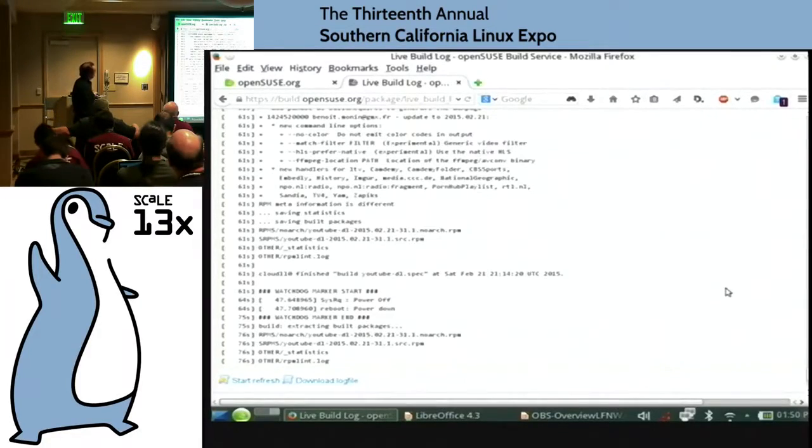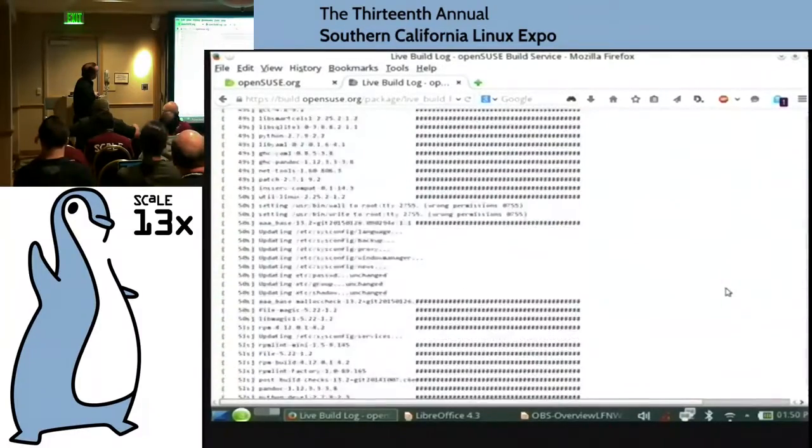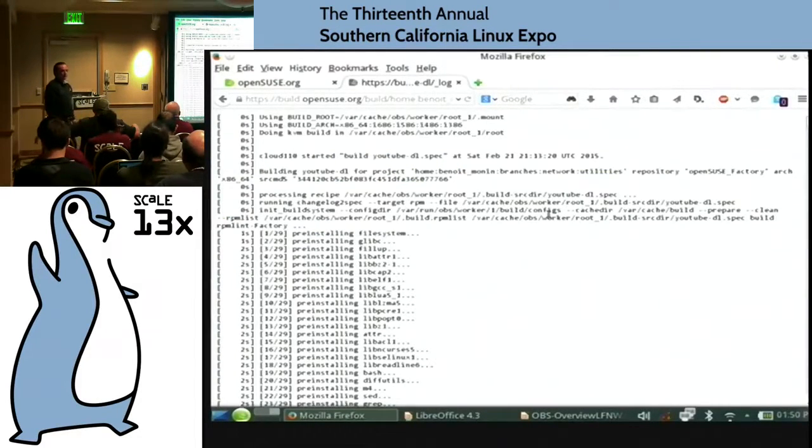So now we clicked on that build link, and what we did here is actually look at the link. And this is where it's really cool that it shows you exactly what's going on in the build root. Every package build has a root, has a very detailed log. So if we look at it here, it actually kicks off a KVM, and that means it's a brand new fresh install of openSUSE Factory.